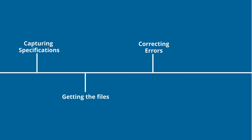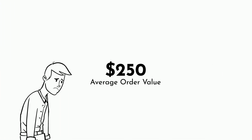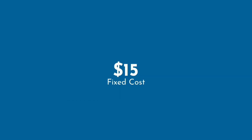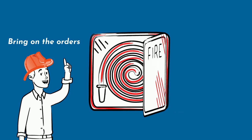If it costs the shop $75 to do that, to move that job through the order, and their average order value is $250, they're not making a lot of money. But if they're able to automate those transaction costs, those fixed costs, and drive them down to, say, $15, well, then a fire hose of smaller orders starts to make a lot of sense. So 3MF combined with better software helps them get there.